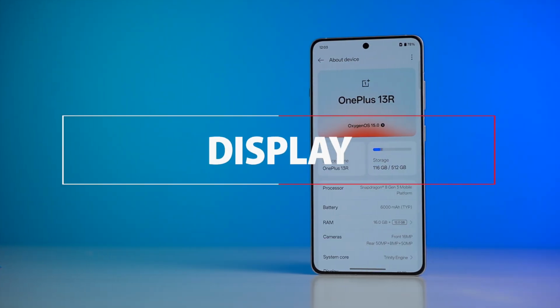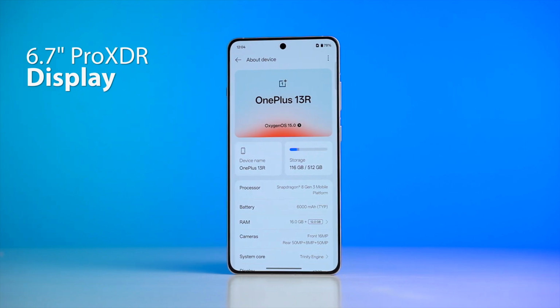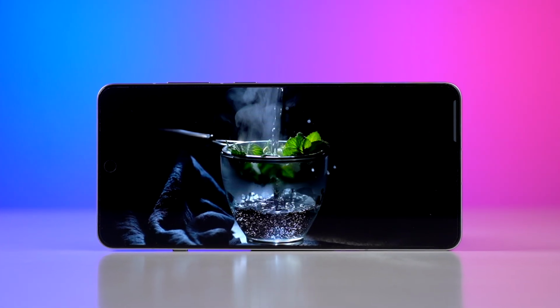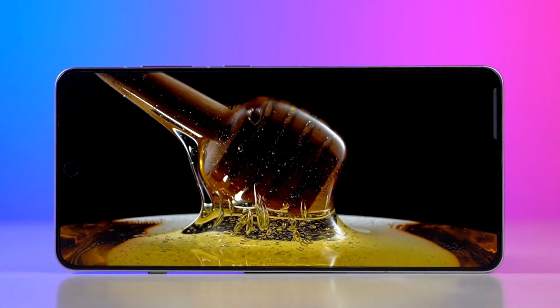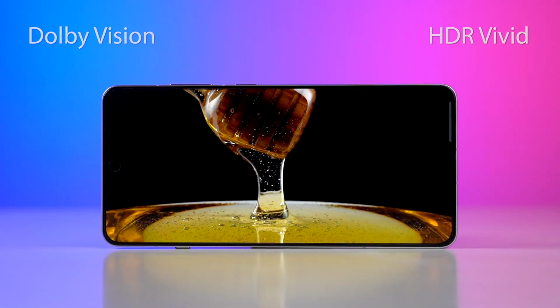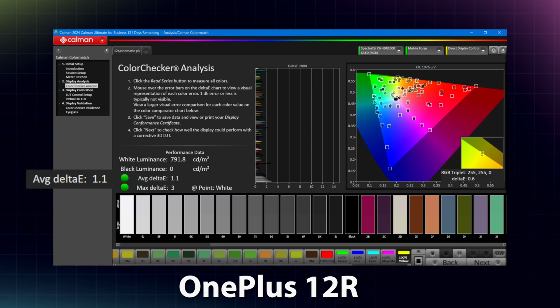The 13R gets a 6.7-inch ProXDR display and while its specs might sound similar to the 12R, the improvements here are substantial. The screen is capable of producing vivid and sharp visuals with accurate colors. So if you watch a lot of videos or movies on your phone, the 13R's display takes it to the next level with Dolby Vision and HDR Vivid support. In our display test, the 13R gives a delta E of 0.8 in the DCI-P3 color space, while the 12R has a delta E of 1.1.